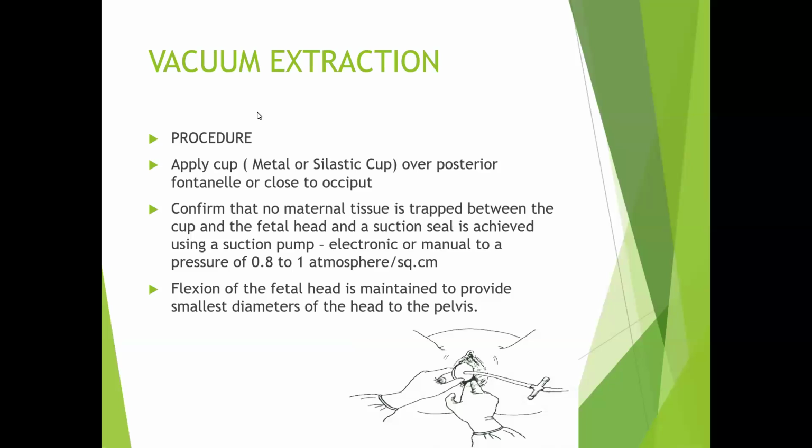So you part the labia, and then you apply the cap. After applying the cap, you need to ensure that there are no maternal tissues trapped within the cap by running your fingers around the edge of the cap. Also, after that, you can generate pressure. Initially, you start by generating pressure of about 0.2 centimeters of water. And then you run your finger around the rim of the cap again to be sure that no maternal tissue is trapped. Then after that, you increase the pressure from the initial 0.2 to 0.6 to about 0.8 centimeters of water.